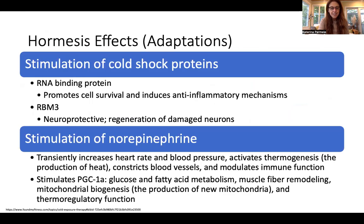All right, this is a little bit of the biochemistry, so hang in there just real quick. So cold will stimulate cold shock proteins. There are RNA binding proteins, and there's this other binding protein that is RBM3, and it's neuroprotective. It actually regenerates damaged neurons. The other binding proteins induce anti-inflammatory mechanisms. But one of the main ways that cold affects all of these is through the stimulation of norepinephrine. Transiently, your heart rate and blood pressure go up, and it causes the constriction of the blood vessels.